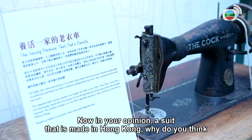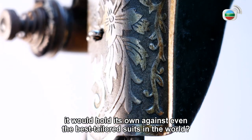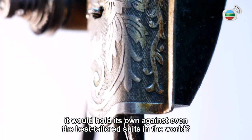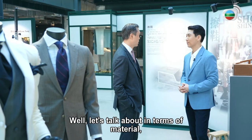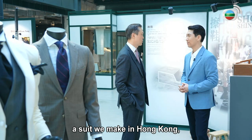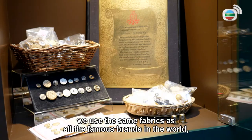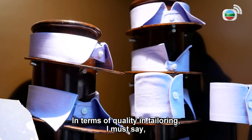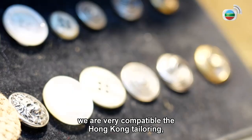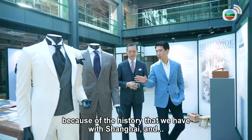Yes. Now, in your opinion, a suit that is made in Hong Kong, why do you think it would hold its own against even the best tailored suits in the world? Well, let's talk about it in terms of material. The suits we make in Hong Kong, we use the same fabrics as all the famous brands in the world, like in the UK or in Italy. In terms of quality and tailoring, I must say we are very comparable, because of the history that we have from Shanghai.